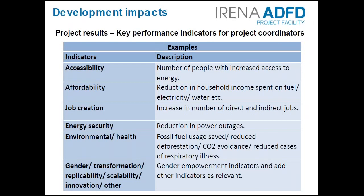So now I'm on slide 8, which is on development impacts. This looks at the project development impacts that IRENA has put forward as example indicators for the respective projects, and applicants can choose to amend, add others which are of more relevance to their project. We ask about these development indicators in the selection process, but also post-selection to help to monitor the achievement of these development targets. And that's why we've mentioned this here, so you have this clearly before you as areas of interest for IRENA to monitor as the project goes forward.